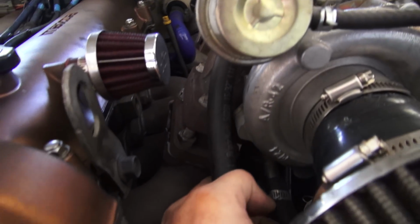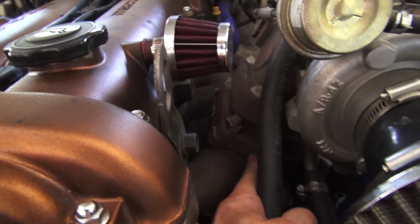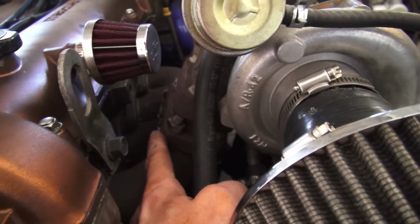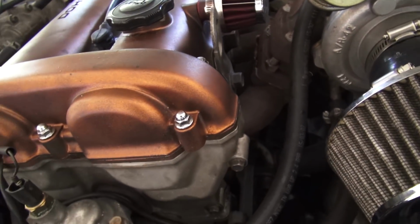Well, it seems that it has sort of fixed the problem, but when I do turn on the motor, I can feel air coming out of here, and that's clearly not acceptable. So what has happened is this gasket in here has just been destroyed.